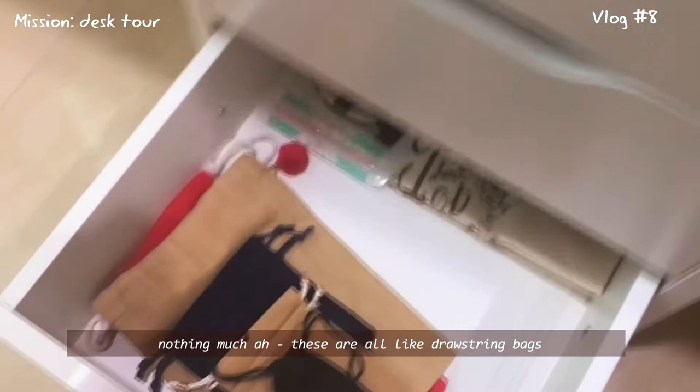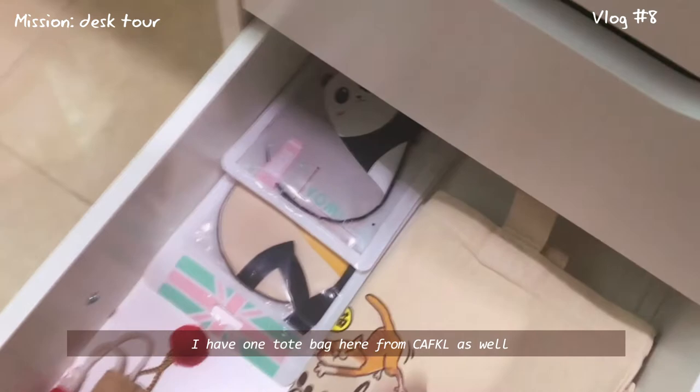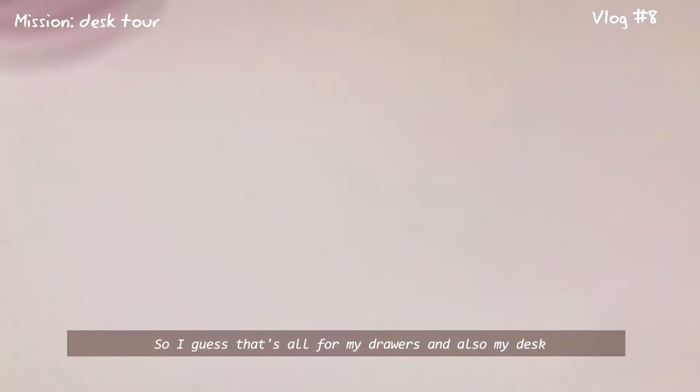I can't believe I left out the last drawer, but okay, nothing much. But these are all bags. I don't even know why I have so many of this type of drawstring bags, but it's soon becoming a collection. And I have one tote bag here from Comic Art Festival as well, and two iPads. Yeah, I don't use them, it's just for collection purposes. So I guess that's all for my drawer and also my desk. Yeah, pretty much like that, nothing much really.